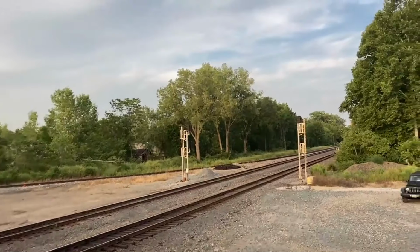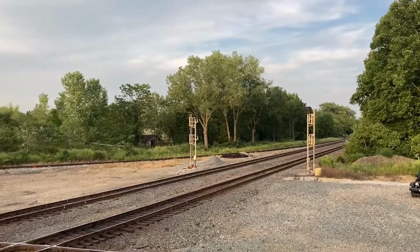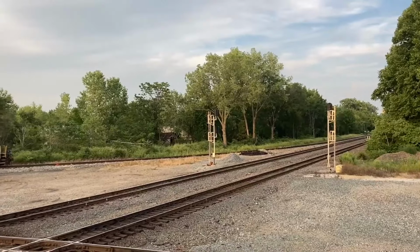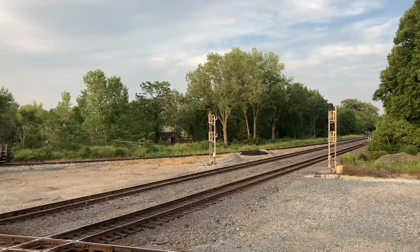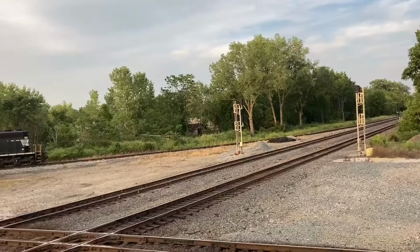Sticking around a little longer. Got another westbound on the Big Four. I think that tank car from the previous train, that real long one I said was an argon tanker, is actually helium. That's interesting.